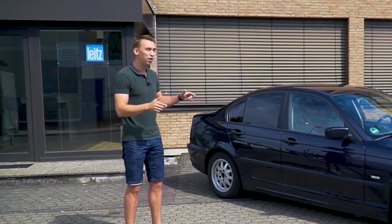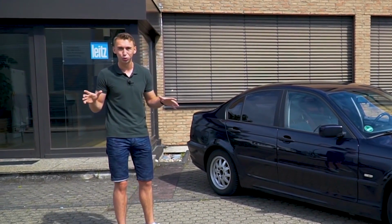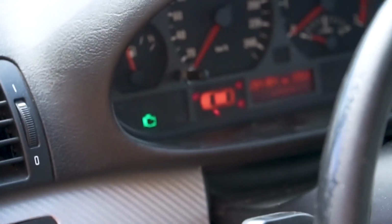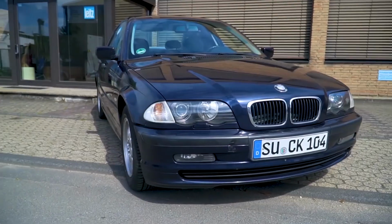The goal was to buy a 1,000 euro BMW, and I still haven't seen what Dima has bought. I gather he'll have a really hard time competing, especially considering how little we spent on this automobile.